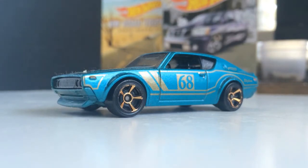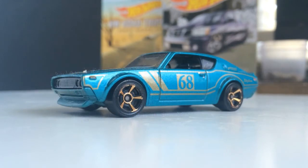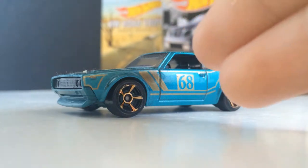Pajero Fan also asks, what is your favourite car in real life? So, this is another question where I'm just going to add my own few words to the question. I'm just going to say, what is your favourite car in real life that is a car brand? Because there's no one specific car that I like.